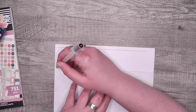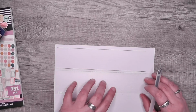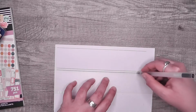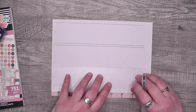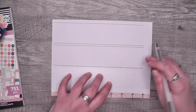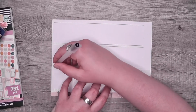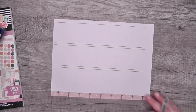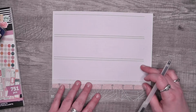So basically what these columns are going to be for are breaking down the goals. I'm just going to use NaNoWriMo as the example, because it's just easier to talk about one thing, right? And that's my big goal for this quarter. So the idea is to write 50,000 words of a novel in 30 days. So in order to do that, you have to write 1,667 words a day.